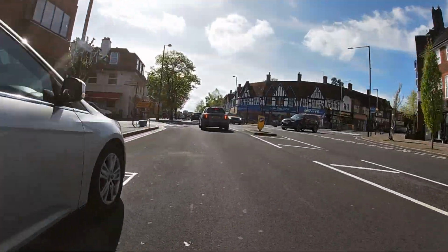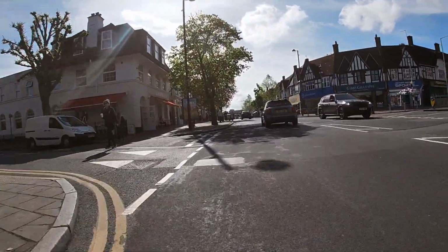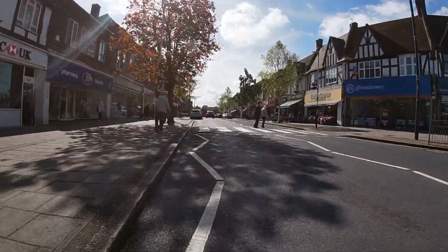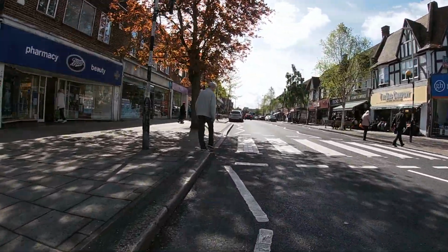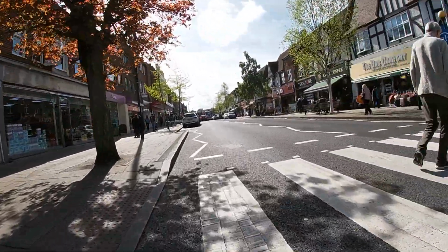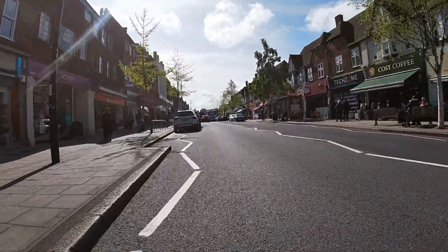You just have to be wary of pedestrians because they are liable, even though they have the right of way, to walk out into the road. As you can see, this guy in the white jumper decides to stop, sort of go and not. I was always going to stop anyway, but you just have to be careful.